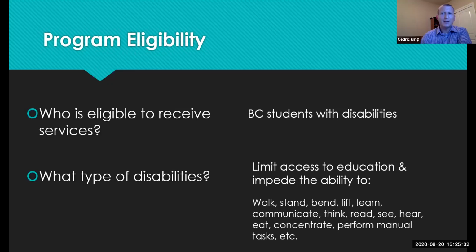And then lastly, you have to be a student with a disability, which leads us to the next obvious question. Well, what type of disabilities? To answer this question, I really wanted to emphasize that we're talking about a broad spectrum of disabilities. So virtually any disability that impedes your ability to walk, stand, lift, learn, think, concentrate, or basically any major life activity that's disrupted may be eligible to receive services.